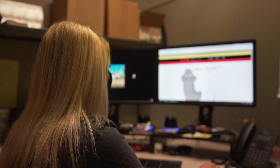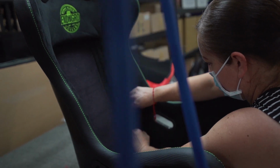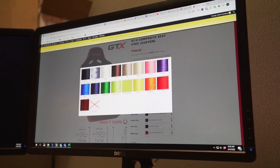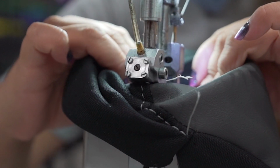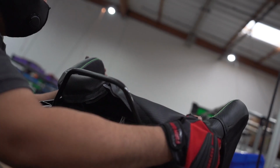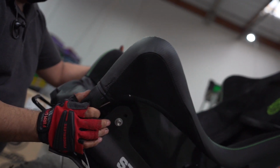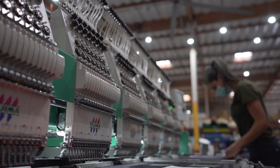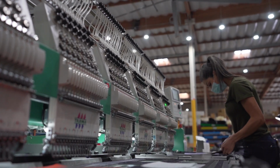You have so many different things you can customize on this seat, starting with the color of the Status logo. You can choose so many different colors of stitching. For mine, I chose green. You can do a diamond stitch, you can do presidential stitch, you can do exotic stitch. There's so many different kinds you can do. You can change the back color, the center color, the arm color, and the band color. And then when you customize it, it's going to give you an overall look that's unique to you and your car.